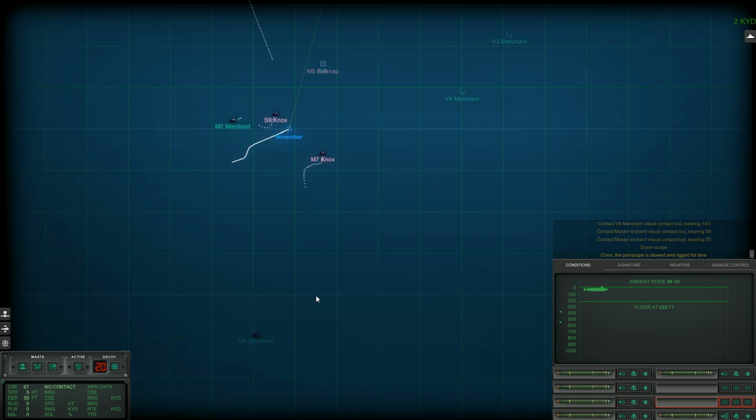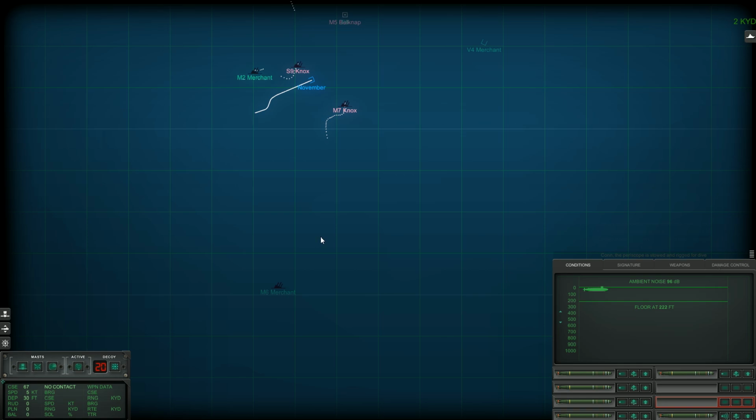Ah, our torpedo to the south. It did pick up the merchant. M6 went down. So 3 merchants down at this point. That was more of a blind shot. I was sort of hoping it would go that way, but I didn't think any of those would hit. But obviously one did. Okay.